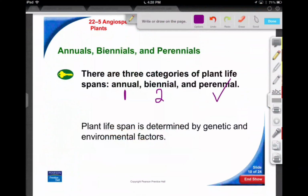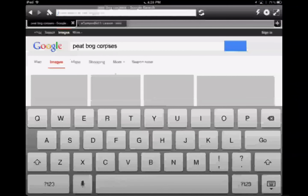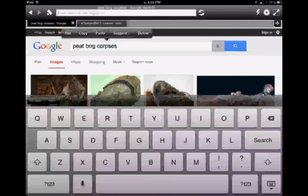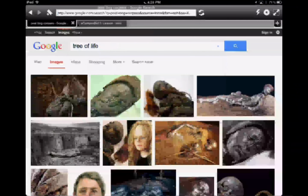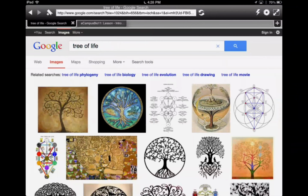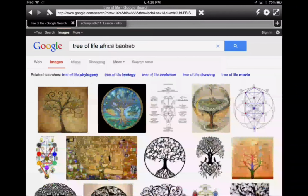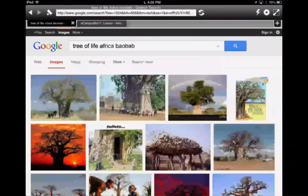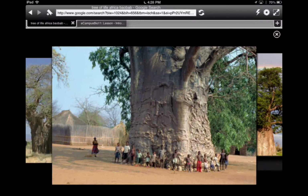Trees, the tree of life. I wanted to show you that. Kind of spontaneous, but what the heck? The tree of life is a 1,000-year-old tree. You get Yggdrasil from Greek mythology. That's the picture I was looking for. Check out this tree. A 2,000-year-old living tree. It's amazing. They've dated it.